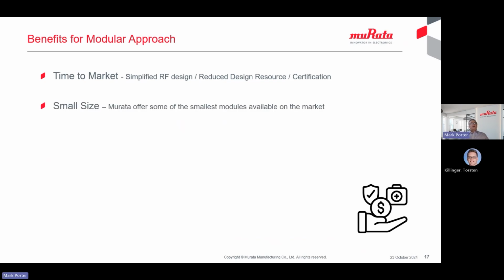As a Japanese company, we are offering small sizes. We're probably offering some of the smallest modules on the market. And many of the components in the bill of materials are also very small case size packages and coming out of our own standard product portfolios.